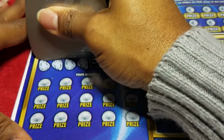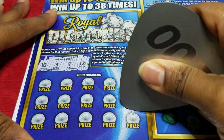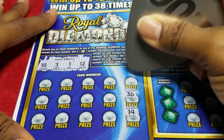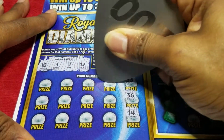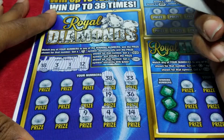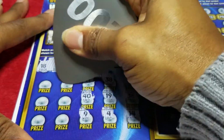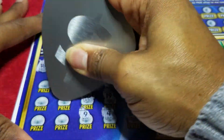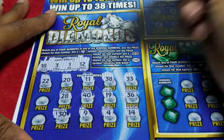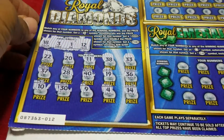We're going to start with the diamonds on this ticket. Looking for an 18, a 3, 1, and a 12. All right. Got a 14. We're also looking for a 200 burst of double diamonds and a single diamond. 36, 33, 38, 19, 4, a 9, the big fat 40. We've been hitting a lot on that big fat 40. 11, 20, 28, 30. Come on, burst us, burst us. 22, 37, and a 10. No win on the diamonds on ticket number 12.